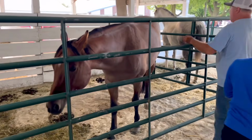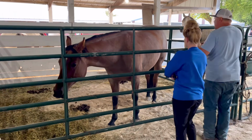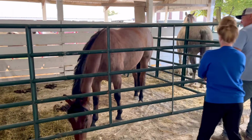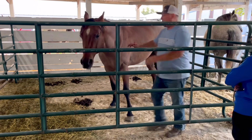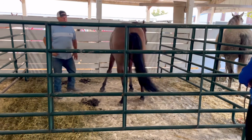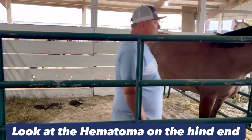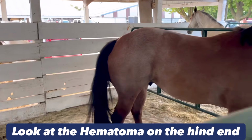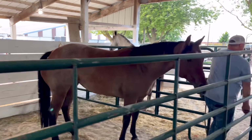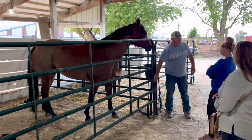That's cool. He belongs to a client of ours. She bought him sight unseen from Colorado, got him shipped in. He's a pleasure horse, and he got kicked. He has a hematoma on his hamstring on the other side. See it? That great big bubble? Yeah. So, if you put him in the trailer and took him in, they're going to remove that bubble. She didn't do it, so he's going to go through the sale here and bring 10 cents on the dollar.